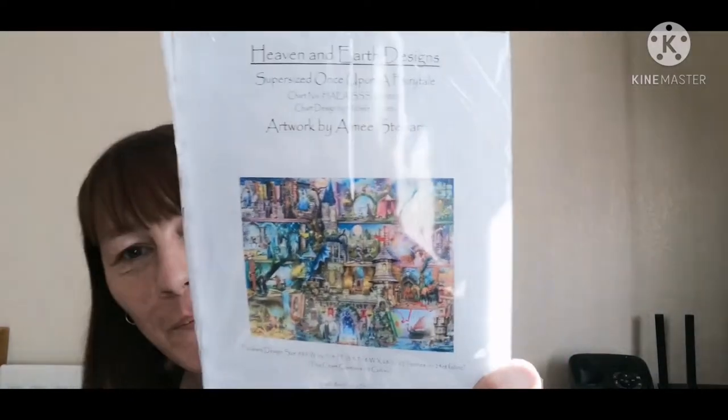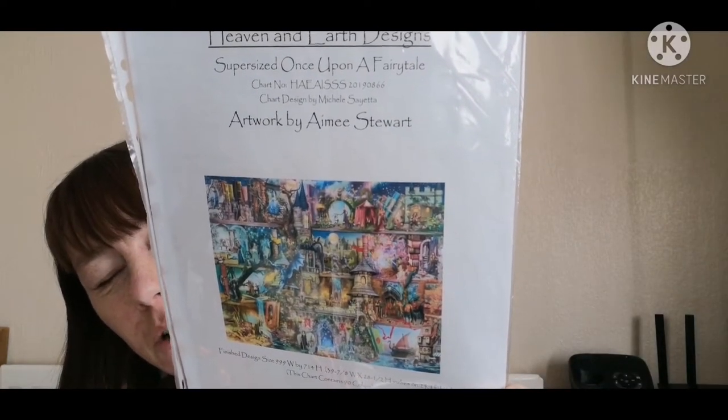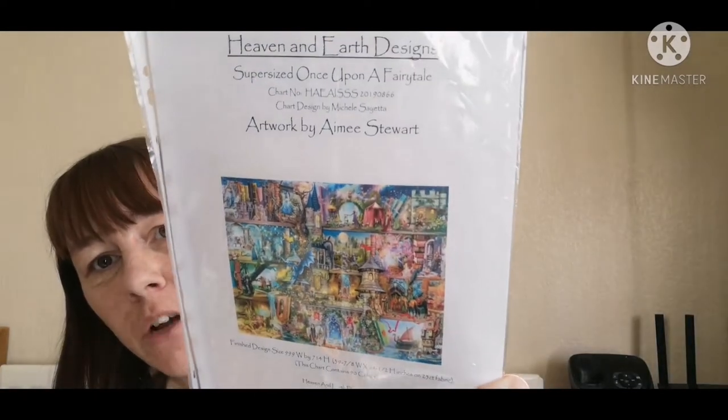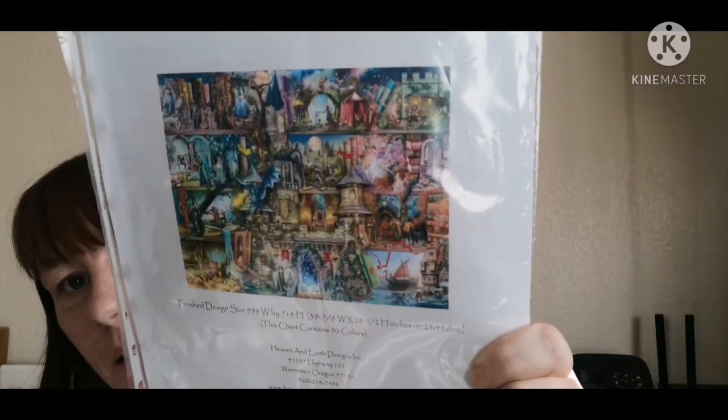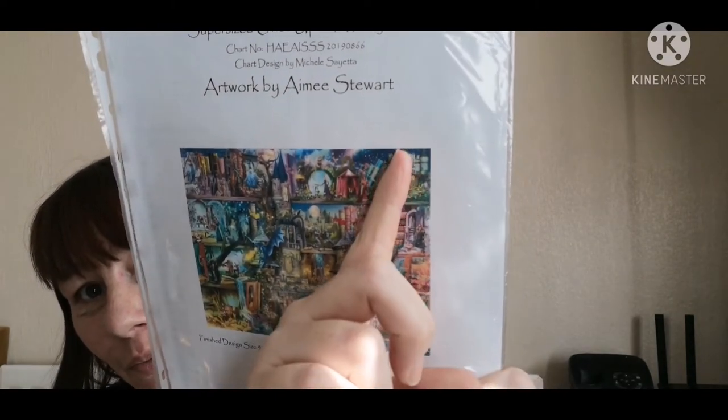So the next one, oh my gosh. You'll see why I say, oh my gosh, in a minute. It's so big and awkward to get out. It is my super size Once Upon a Fairytale, not max colour. It's by Amy Stewart, charted by Heaven and Earth Designs. And I am actually on the last page right here.